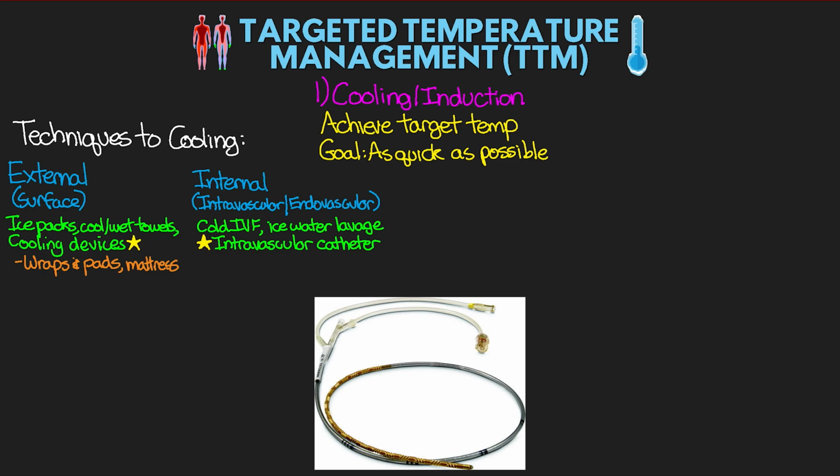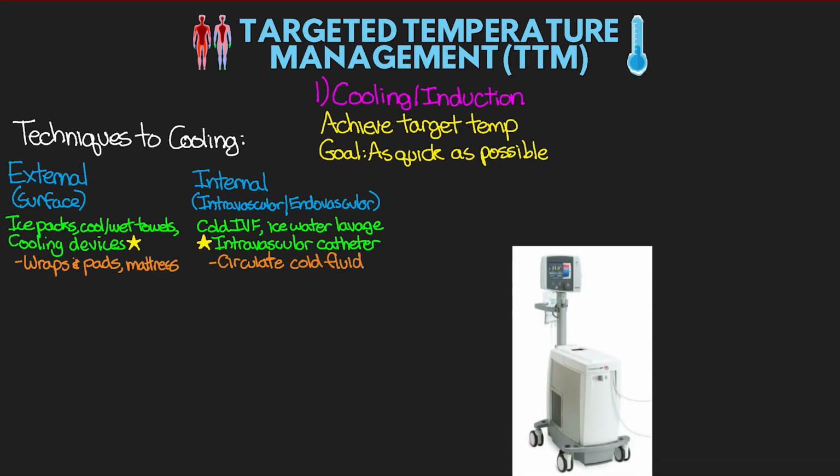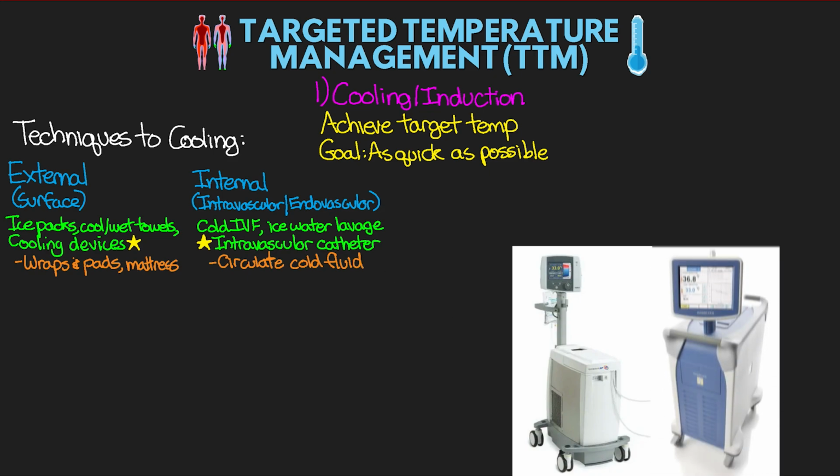Here we're going to use intravascular catheters as the primary method, which are going to circulate cold fluid via special catheters and attach to a device such as the Zoll ThermoGuard or the Philips Intercool. Now, these catheters often have additional ports for use as needed as well.